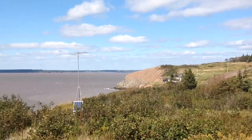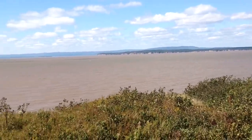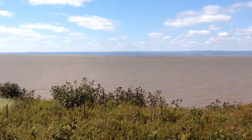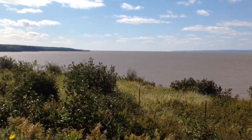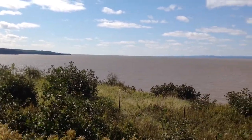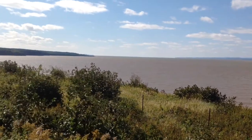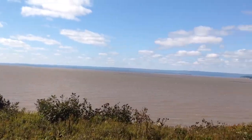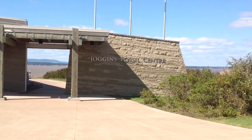Just looking north there, across the bay are some cliffs. Pardon the wind noise, I'll try to make this quick. This is looking out toward the Bay of Fundy, which empties out into the main bay, I think is what they call it. But anyway, Bay of Fundy is right down here. But here are the highest tides in the world, right here. So, the Joggins Fossil Center.